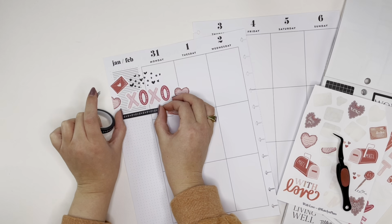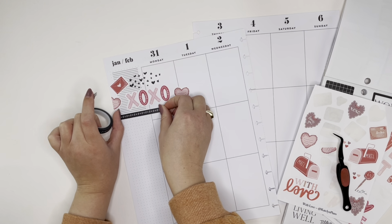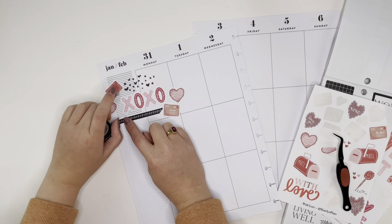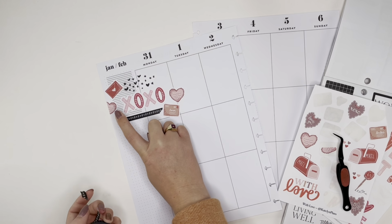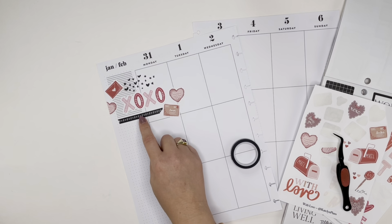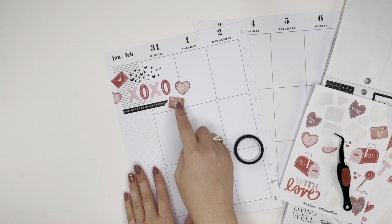I'm going to pair in some of this washi tape. I'm not sure how I feel about it because it is XOXO and that says XOXO, but I did want that pop of black and white down here at the bottom. Yes, we have black and white in the little striped box, but it's not as strong of a black and white as this one where the background is black and then the lettering is white. This is very white.